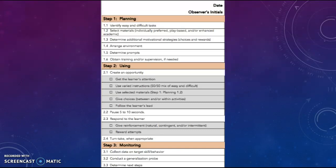One thing they could do to arrange the environment is make sure there's not something she's going to hit her head on. Go outside, maybe, somewhere she enjoys playing this game with him. Determine prompts. They could talk about, well, are they just going to stop the movement and hope that she looks at him or that she laughs? Or will they prompt, if she doesn't do the behavior, will they say more flying? That will be something they have to figure out so that they can give prompts that stay the same throughout. And, well, obtain training and or supervision.